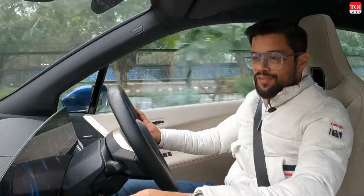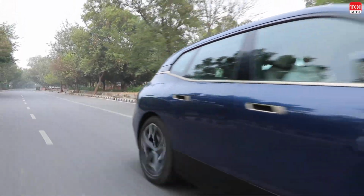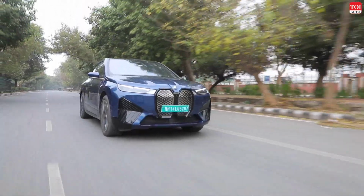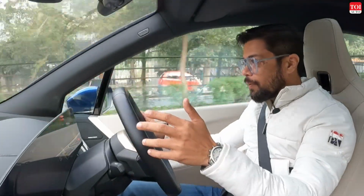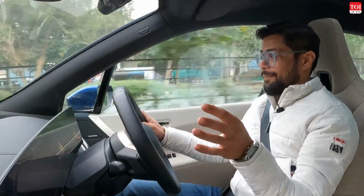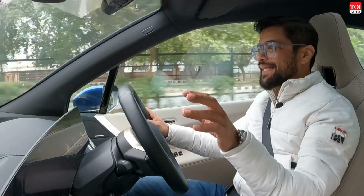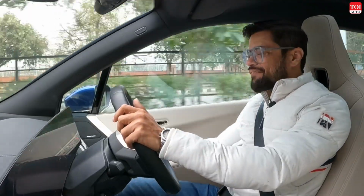For example, if I just put it into expressive mode, yeah, see that? And if I change the mode to, say, sport, you get sort of the artificial internal combustion sound. Yeah, the attempt to mimic that is visible. So yeah, like I said, it's a lively car.